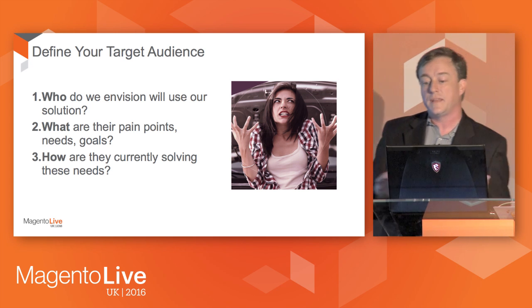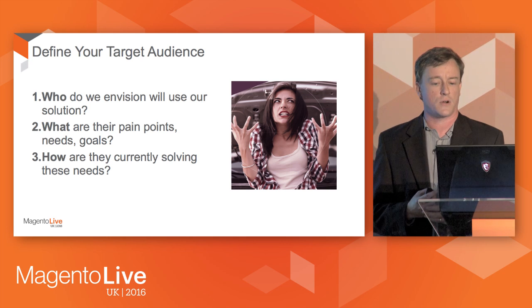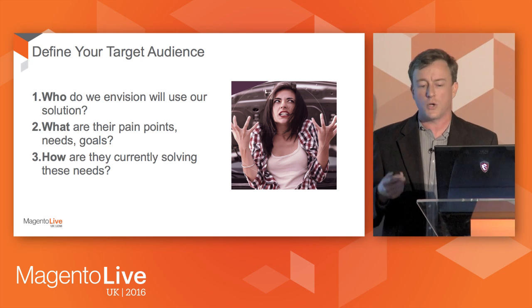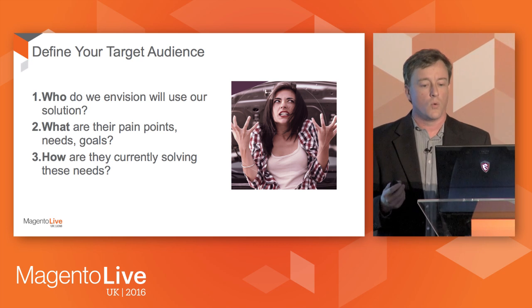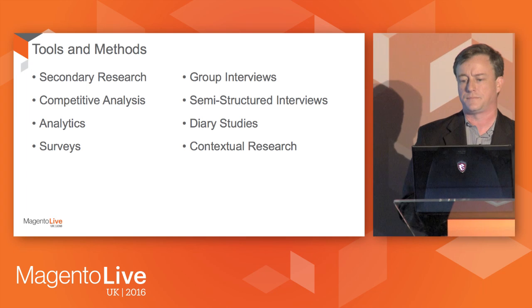So where do we get started? In the empathize phase, it's important to identify that target audience. Remember, think broadly and from multiple perspectives. So think about who's going to be using the solution, what are going to be their pain points, and how are we currently addressing those needs?